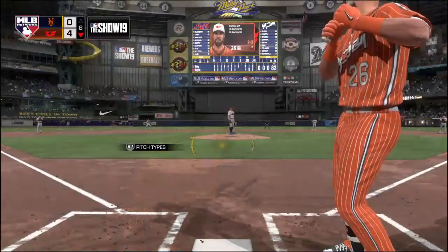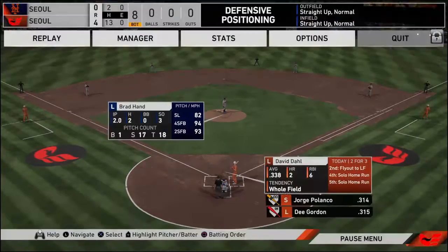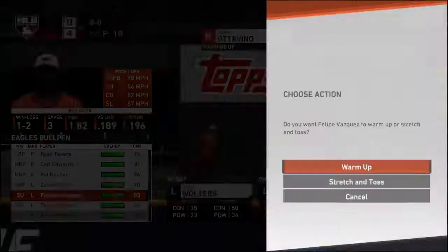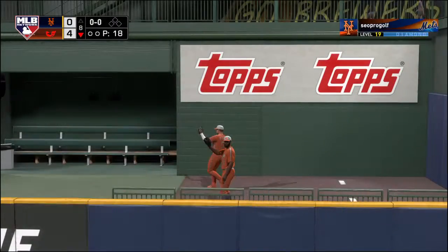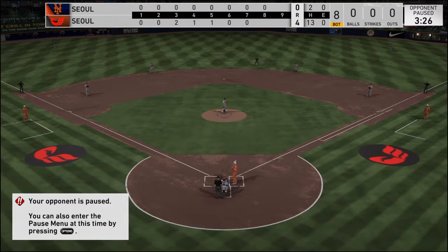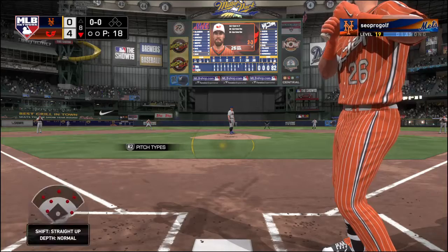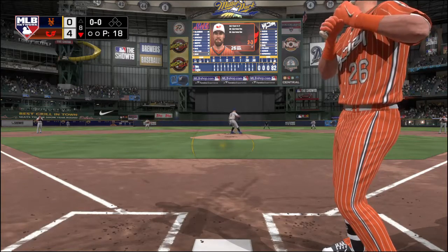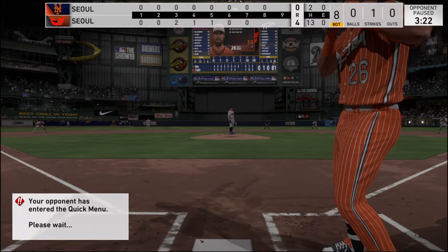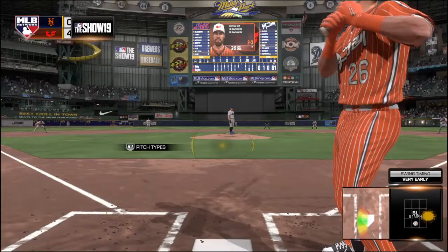So stepping in, leading off for the Eagles. The left-handed hitter, this guy's a pretty good off-speed hitter. Ready to deliver. Here's the first pitch. First pitch hacking here, and that's the first strike. And this one almost in the books.